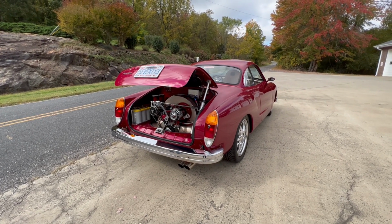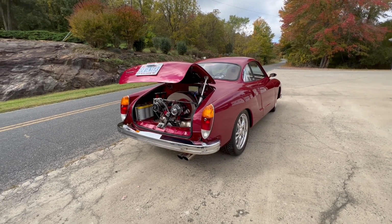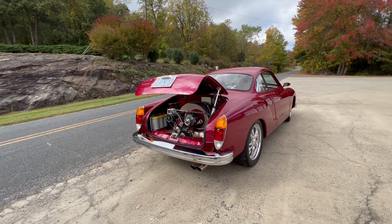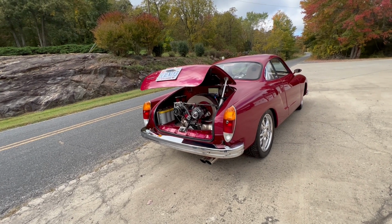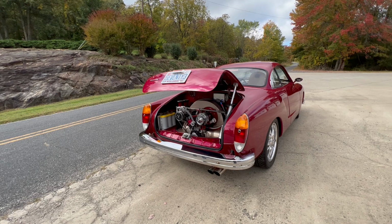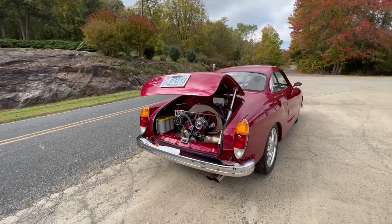We are very fortunate today to be up in the beautiful western North Carolina mountains. It's October and the leaves are starting to change. Looking at this beautifully done Karmann Ghia. The owner's here, and he's going to show us what it sounds like when he's driving it.